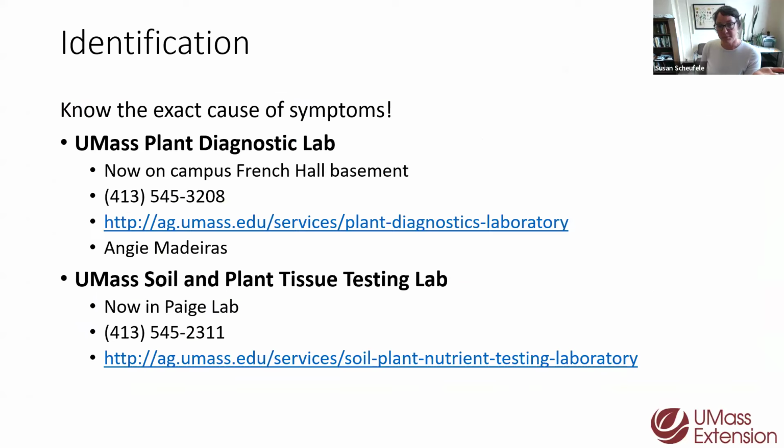So just a plug for getting things diagnosed in the lab. We have a plant diagnostic lab here at UMass. There's also one at Maine and UConn at UNH. So if you're from another state, that might be closer. Ours costs $50 a sample, and sometimes our team, the vegetable team, has some grant funding we can use to help folks kind of subsidize that cost because it can add up.